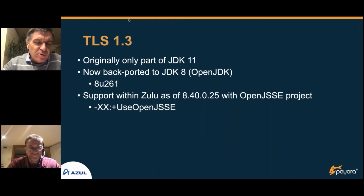So the JVM is important, and the first thing I want to highlight is by having a look at TLS 1.3. That's the latest version of the SSL protocol that's used between your browser, for instance, and your application to set up a secure connection. It was originally only part of JDK 11, but because it was obvious that JDK 8 would be used for a long time, a decision was made that it would also be backported to JDK 8. Update 261 is the first version where it appears in OpenJDK.